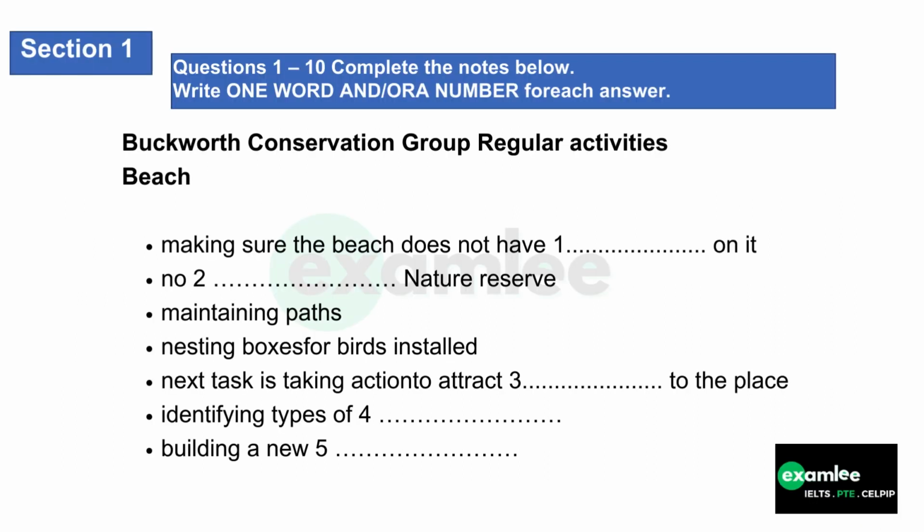Part 1. You will hear a woman called Jan phoning a man about their local conservation group. First, you have some time to look at questions 1 to 5. Now listen carefully and answer questions 1 to 5.